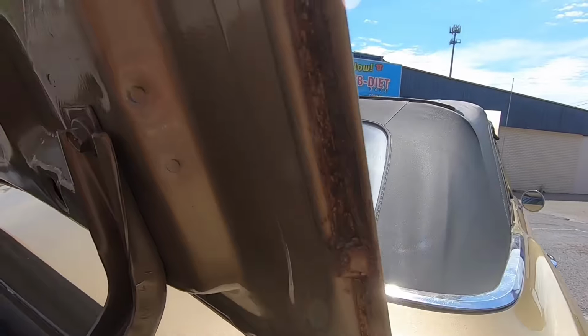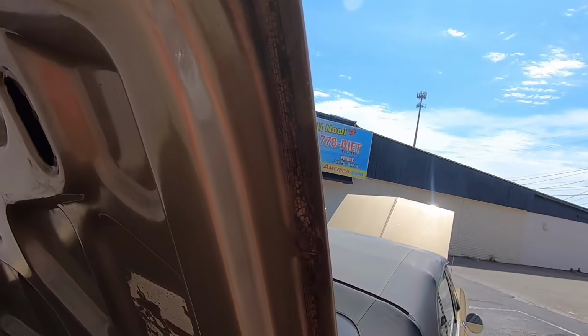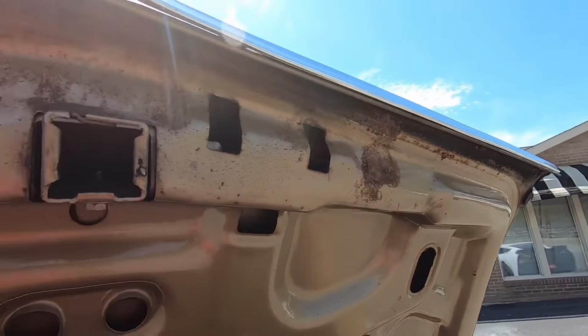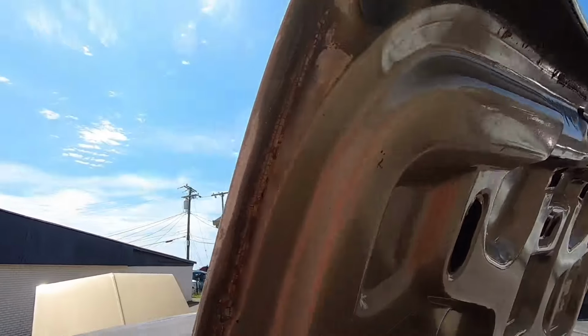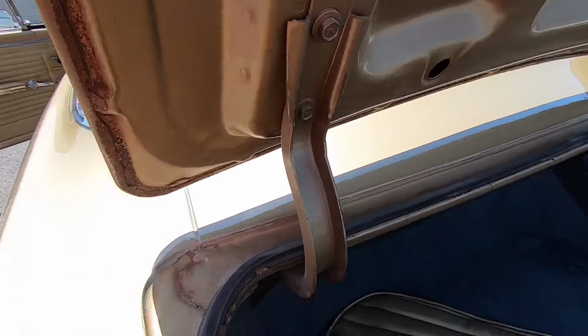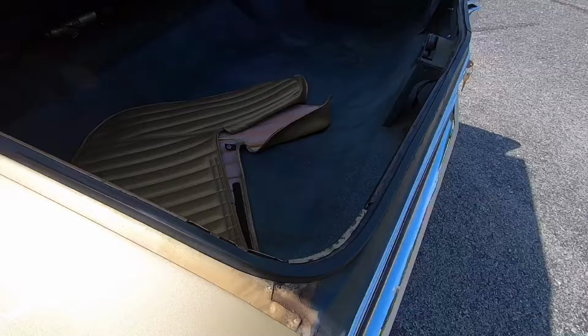Edges look a little bit rough on the trunk lid. Looks mainly like surface rust though. I don't see any holes or anything actually flaking off there. That's just dirt. Around in the jams, they look pretty good. The weather stripping looks nice.